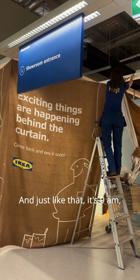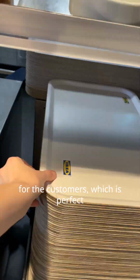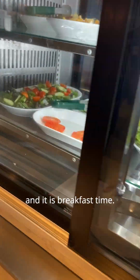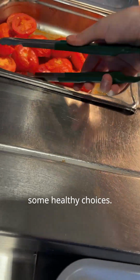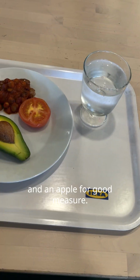And just like that, it's 9 o'clock, which means curtains up, time to make the space nice and safe for the customers, which is perfect because I am starving and it is breakfast time. So into the staff restaurant, and probably should make some healthy choices, but I'm very tempted by the hot food this morning. So sausages and beans for me, and an apple for good measure.